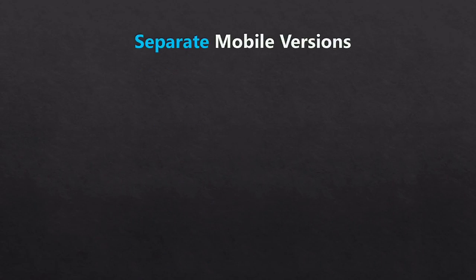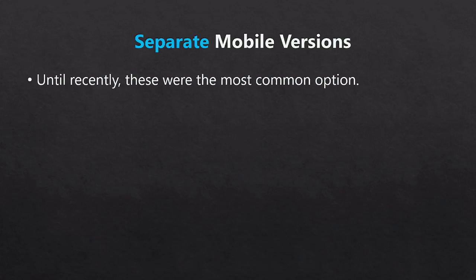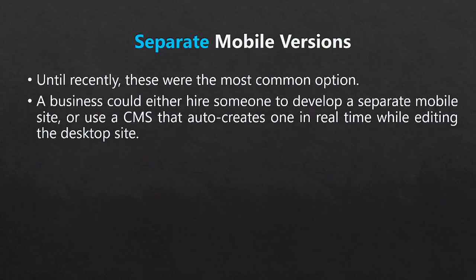So until recently, the first option, having a separate mobile version of your site or pages, was more common. Companies were either hiring people to build separate mobile sites from scratch on one hand, or on the other hand, they'd rely on certain site builders or content management systems that would conveniently auto-generate and update a mobile version in real time when things were added to their desktop version. For most independent internet entrepreneurs, it was the latter option, of course.